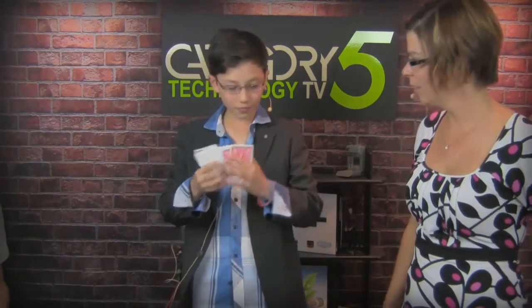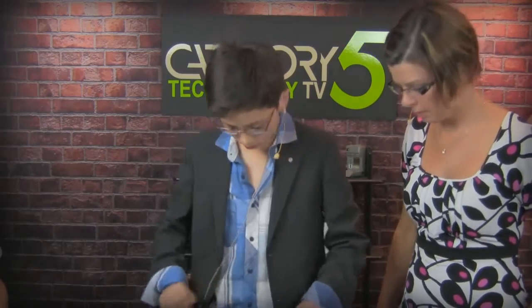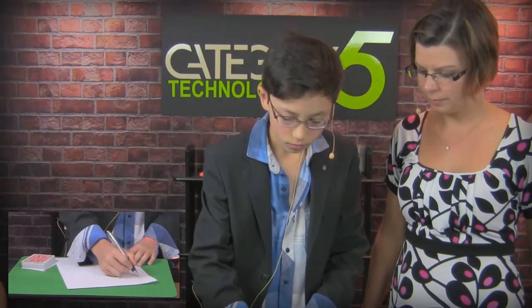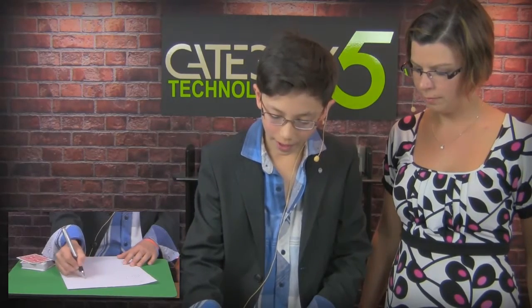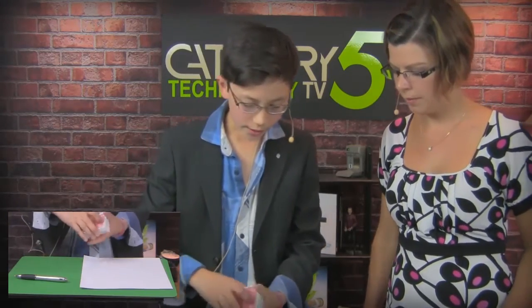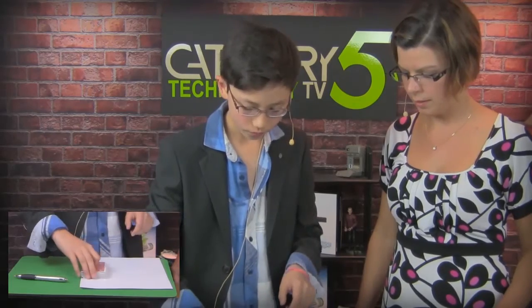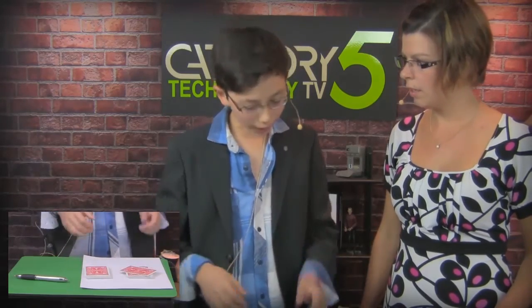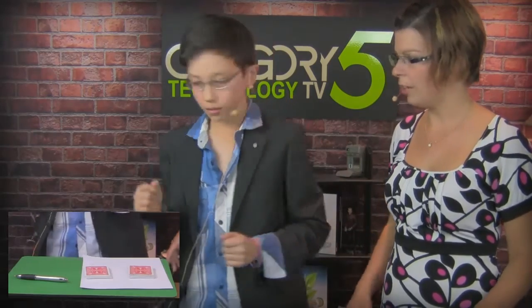I'm just gonna draw like this. So what we're gonna do is, if your card is red, or if your card is black, we're gonna position the deck right here, and I will cut the deck into two piles. I'll turn my back, and if your card is red, I'd like you to cut the deck like this. If your card is black, cut the deck like that. Now don't look at it. Don't look at any of the cards. And I'll turn my back. All right, turn around.